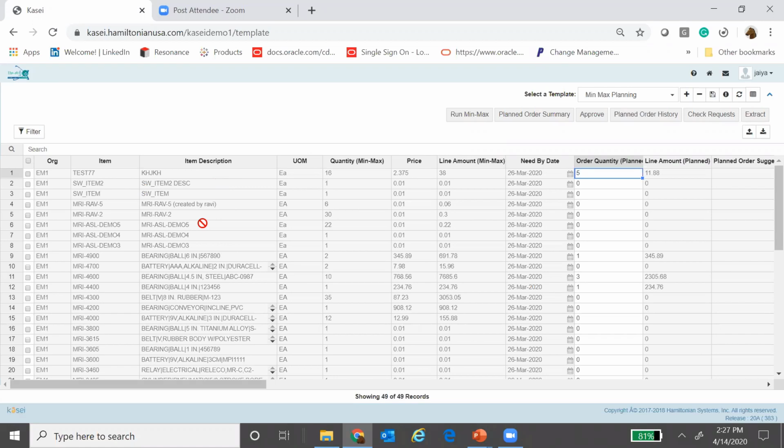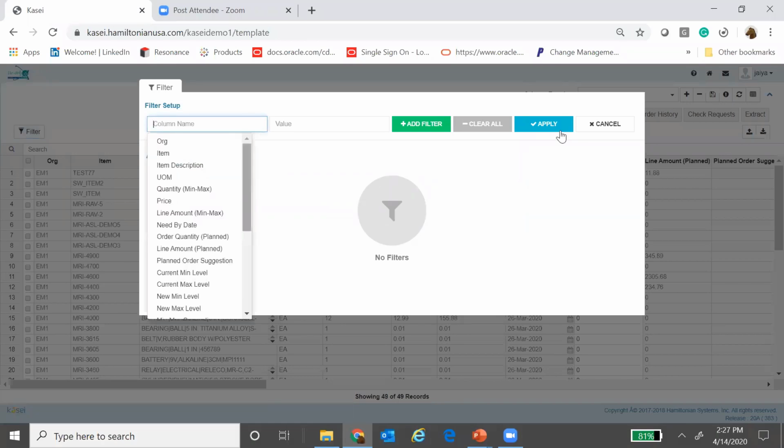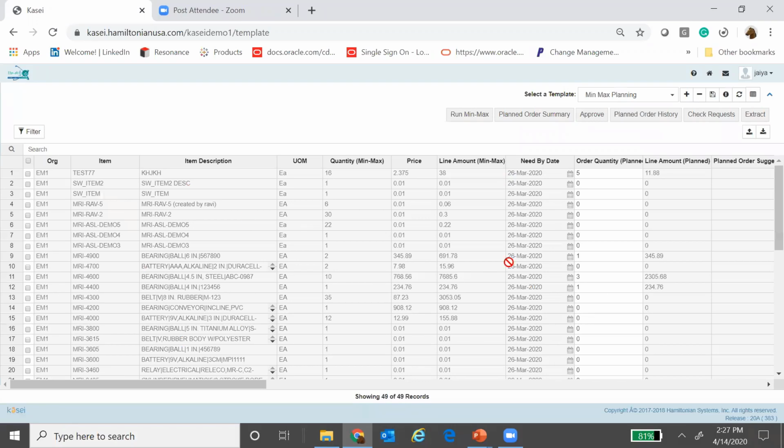Actually, we can go over that in detail if you are interested. So this is the platform we use for MRO optimizer. Here, in this area, you are able to filter and query the columns so that you can filter the values on the screen, exactly what you want. You are also able to see some buttons on top.